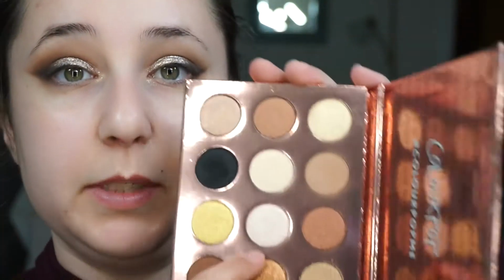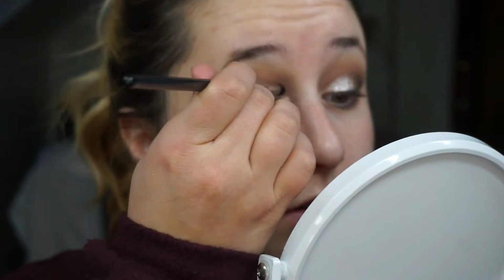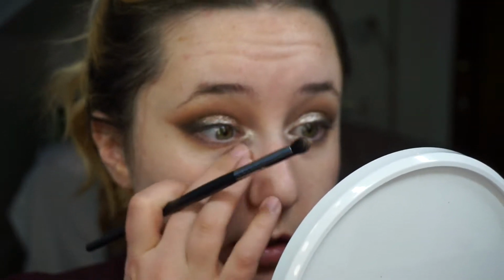So I'm just going to pop this shade for now on my inner corner from the I Think I Love You palette. Oh my god. Let me tell you, I love a good inner corner color, and this is a good inner corner color. So pretty. Ooh, okay. I think that palette deserves an A+ just for that inner corner color.